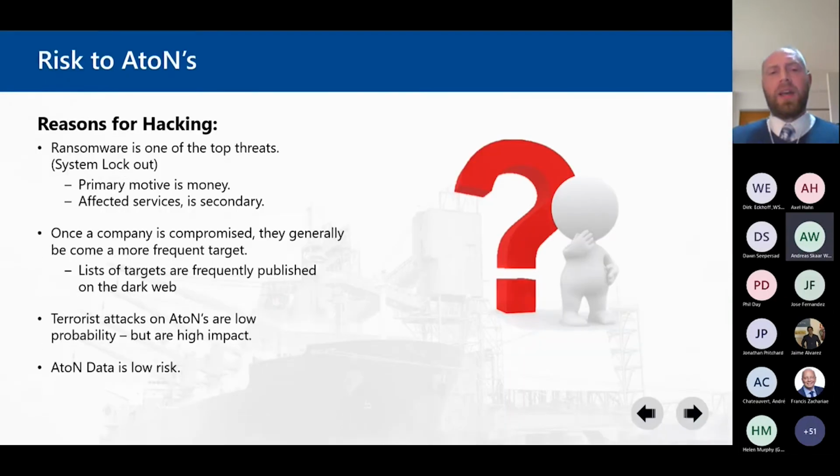So what are the reasons for hacking? So ransomware currently is one of the top threats. This is a very lucrative business for many hackers. This is your system lockout virus. And the primary motive is money. Effective services is secondary. So if you're looking back at the Colonial Pipeline hack, the primary motive was to gain money, $4.4 million US, not to affect the service. That was just secondary. And then one of the things to note is once a company is compromised, they generally become a more frequent target.